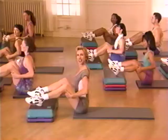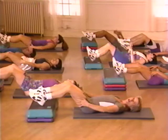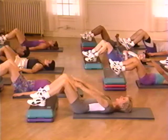This time we're going to roll all the way down to the floor, so lower yourself down comfortably. Good. Now in this position, I want you to scoot a little closer to your step so that you've got about a 90-degree angle on the knees. Take the hands up to the thighs. We're going to curl up and reach the fingertips to the tops of the knees.